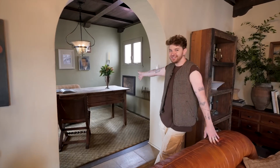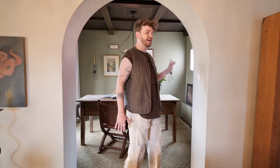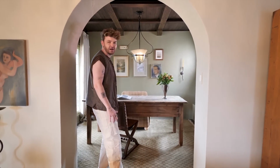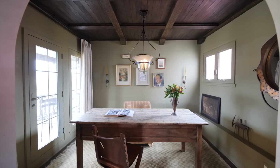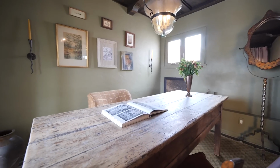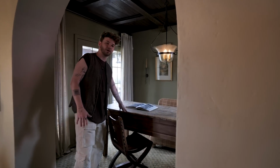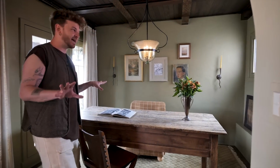But we should definitely touch on this space, which is my office nook. And this is kind of where I have all of my samples. They're all throughout this entire table here. This is a vintage French farm table, and it has these really big drawers on the end so I could put all of my fabric samples and swatches. So we lay them out on here when I'm working on a new project. It's kind of like the design room.